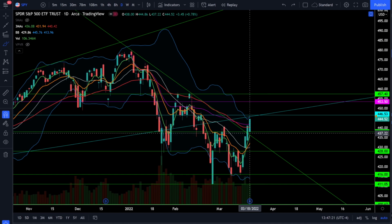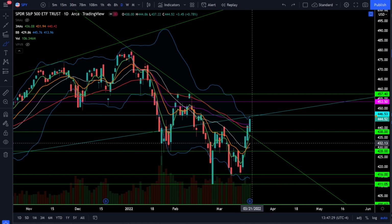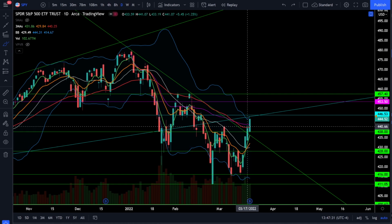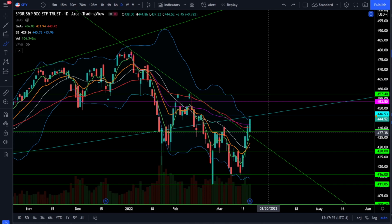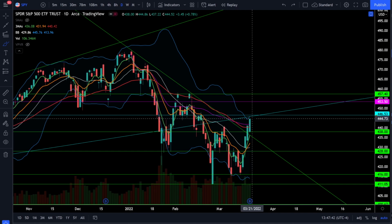You can see the 20 simple moving average now is positively sloping. The 5 EMA and the 13 EMA cross back above the 20, and we now have daily price action 2 days in a row back above the 50 EMA. And the 50 EMA is also now positively sloping. So that is a lot of bullish developments, and you're getting the bullish breakout in the price action, but this isn't something you just want to FOMO into and chase.